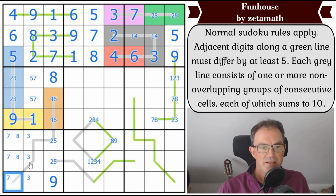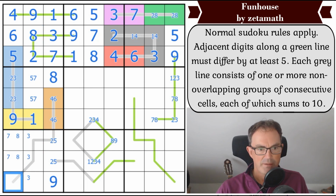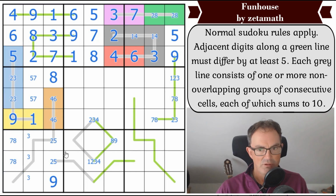Okay, I can now eliminate 7-3 from the bottom of this line in box 7, because if this was 7-3, these two squares would have to add up to 10, and they'd have to be 2 here and 8 here, and that doesn't work. So we can take 7 out of this square. That gives me a 7-8 pair in this column, and I hadn't realised this, but I get a 1 at the bottom of the grid.